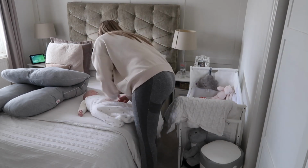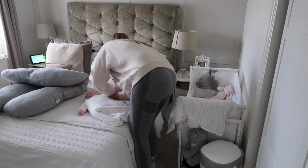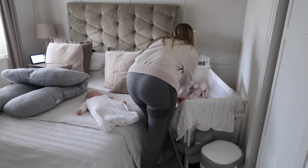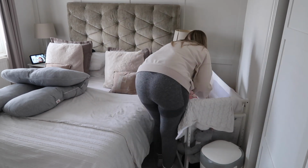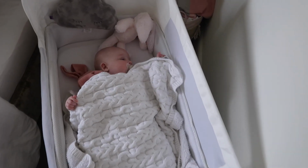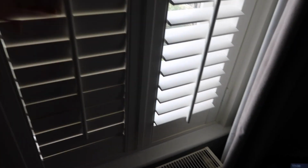I'm putting her into her sleep sack. And then she's just in the snooze pod, which is next to my bed. I do not have the side up as yet because she is not rolling. She's being very lazy, bless her. She's not rolling or sitting or anything like that, so I am able to leave the side down for now. And I just put the cot on a diagonal so that I can see her from the baby monitor.